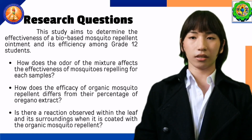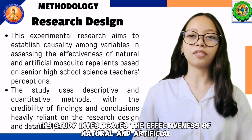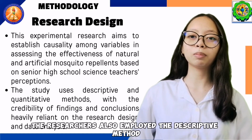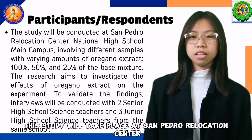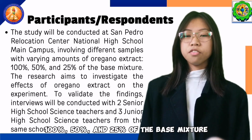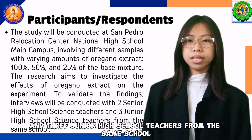The research follows an experimental design aiming to directly test whether certain factors cause specific outcomes. The study investigates the effectiveness of natural and artificial mosquito repellents using perceptions of senior high school science teachers. The researchers also employed a descriptive method with quantitative data collection to gather information. This study will take place at San Pedro Relocation Center National High School main campus, examining the effects of varying concentrations of oregano extract, 100%, 50%, and 25% of the base mixture, with validation through interviews with 5 science teachers, 2 senior high school and 3 junior high school teachers from the same school.